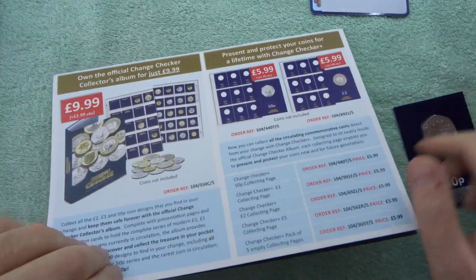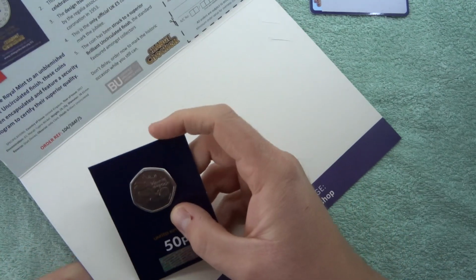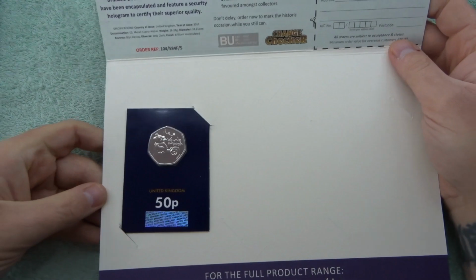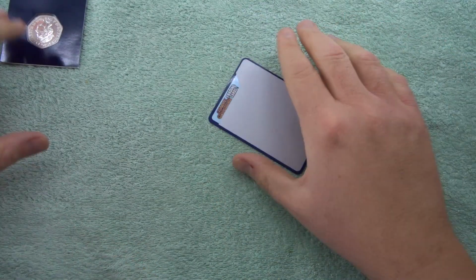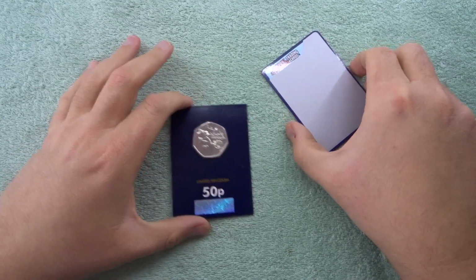And then their packaging. This is like what they're supposed to do. Let's see if it's even been done. So they're supposed to, it's just not even popped properly. It's supposed to be like that when we get them. But they're always loose. And I can shake it like this and it comes out. So we throw that away. So before we get to the coin, let's get rid of the packaging as well, which is there.